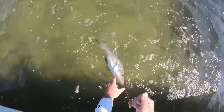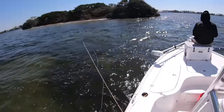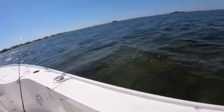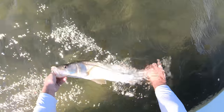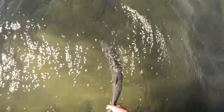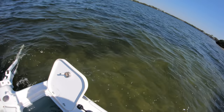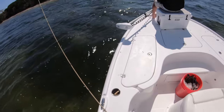Around the corner of the map. It's a better one. It's a pretty fish. 27 and a half. Just barely under slot. That was fun on that setup. It's already kicking. See you, dude. See if I can catch all the fish.